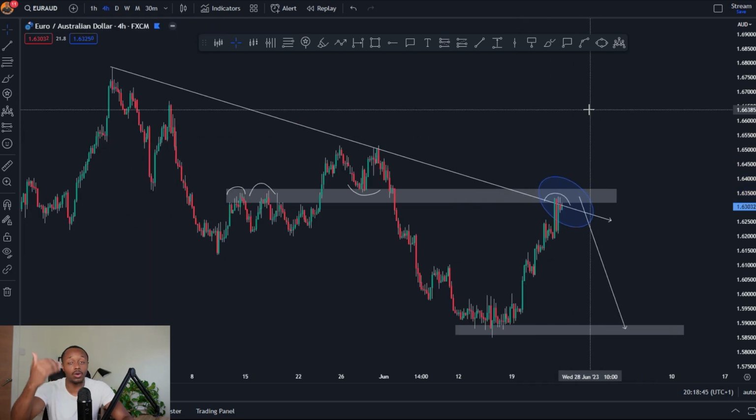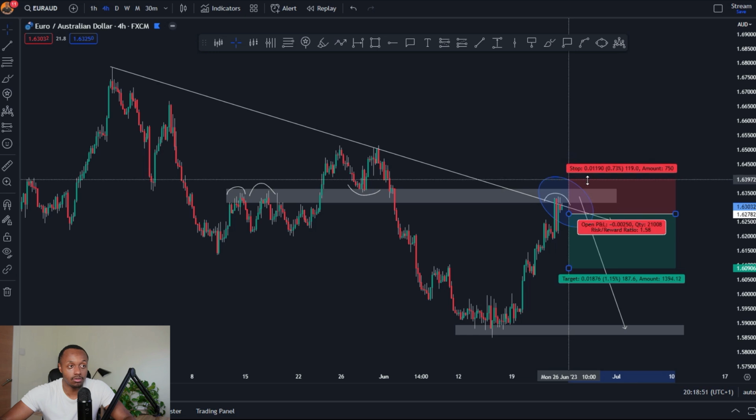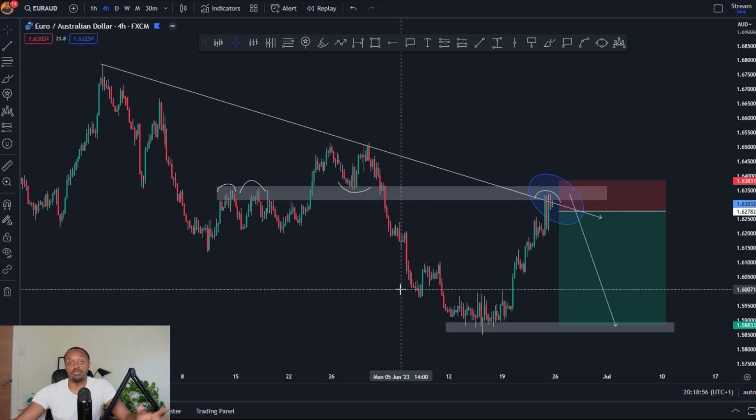But if we do get some really good wicks into that level, some good momentum on the hourly as well, I will look for my entries, and we could be looking at probably 1 to 3, maybe 1 to 4, depending on the entry, into that low there. You know, 1 to 3 would be fantastic anyway. But that'll be the plan for the trade.